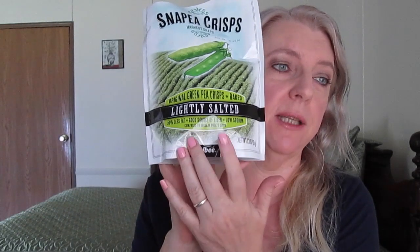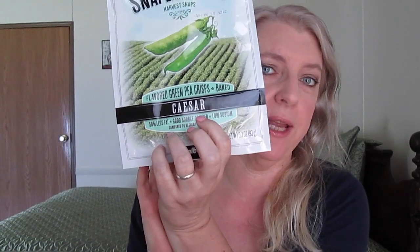And we get these in a few different varieties. I haven't tried every single flavor yet because I already found the ones that I like the best, which is these, which are lightly salted. But the other kind that I like a lot are the Caesar kind. If you like Caesar salad or Caesar dressing, then you might enjoy that flavor, but they have tons of others.